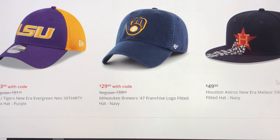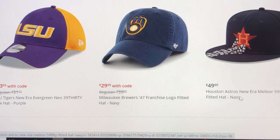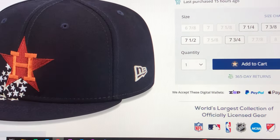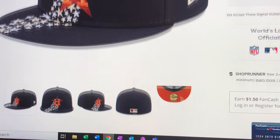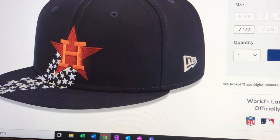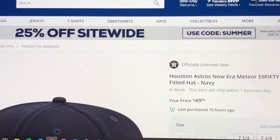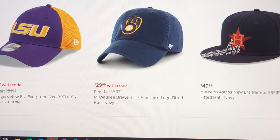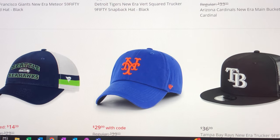This is something I heard about this week. The Meteor set. I don't know if I really like these. I don't. Yeah, I don't think that one's for me. That set. I did hear about that coming out this week, though. It doesn't really hit. But if it hits for you, that's fine. It's just not something that I would go after.